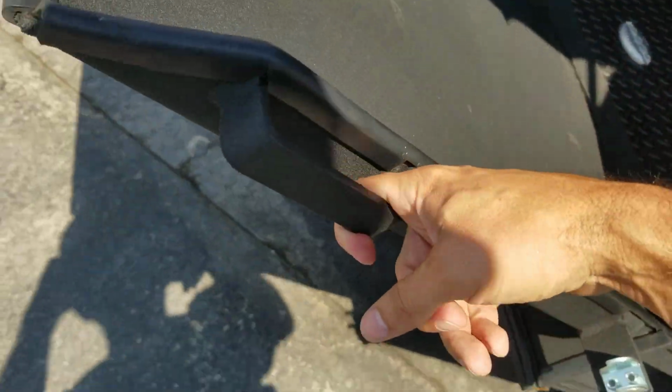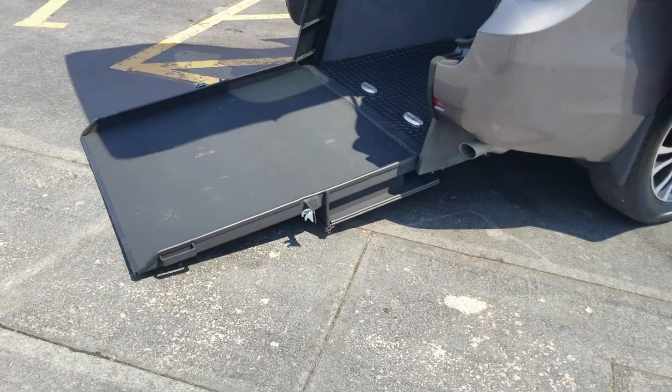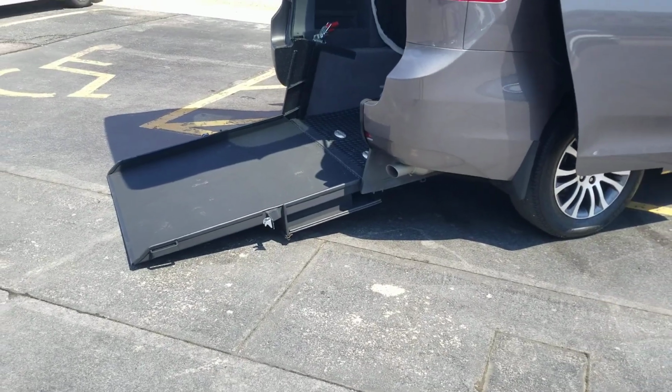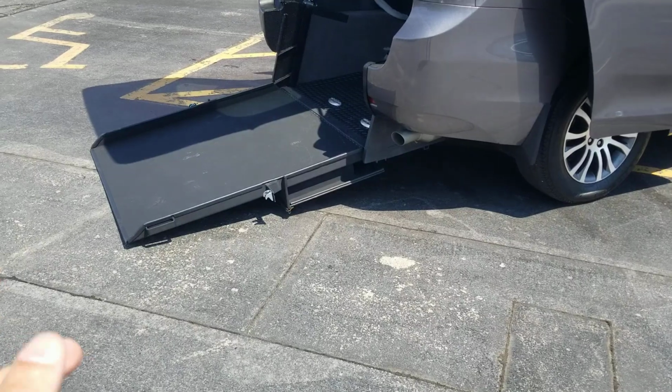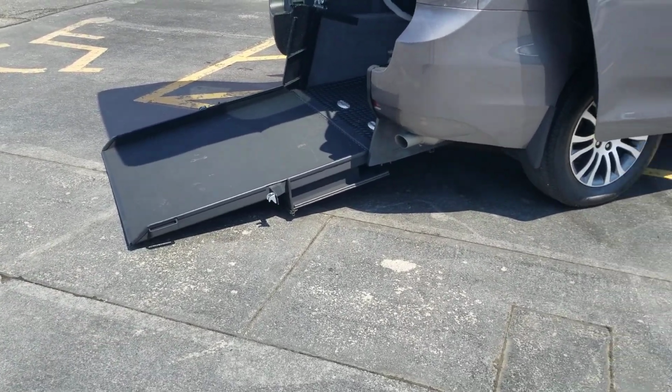I can take this ramp to the ground using only my index finger. Tell our customers, if you can lift a gallon of milk up off the ground, you can operate that 43-inch super wide ramp with ease. That's about 13 inches wider than a side entry. So if you're looking for a whole bigger chair or chairs, that 43-inch ramp might be the answer for you.